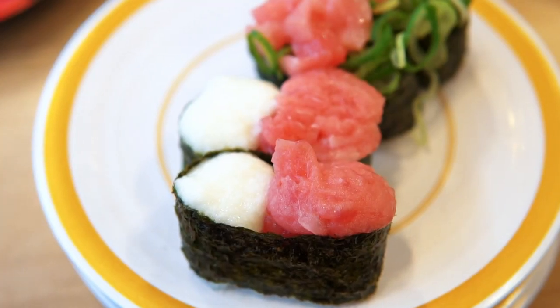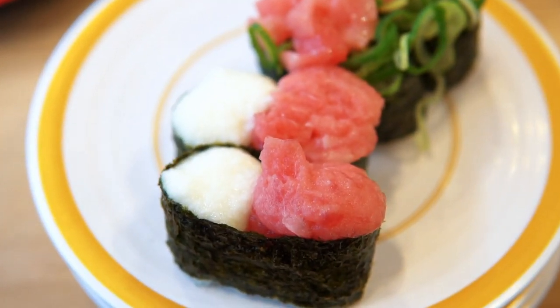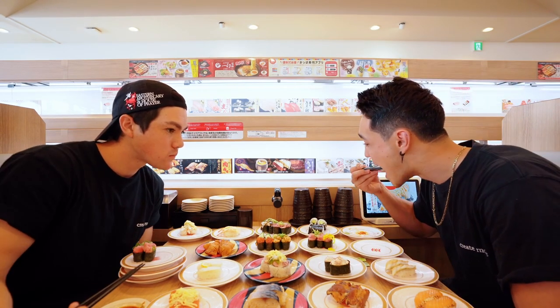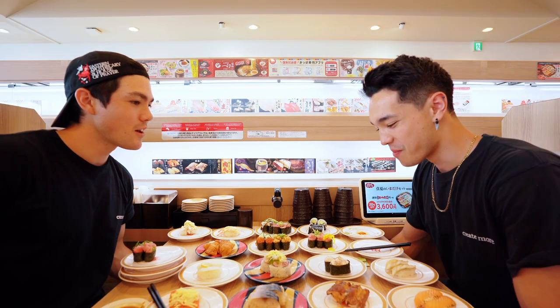These ones are shredded tuna and yams. I mean, you cannot go wrong with yams. Do you like yams? I don't know. You don't know? You never tried yams? I love yams. Japanese yams are so good. That's not for me. You don't like yams?